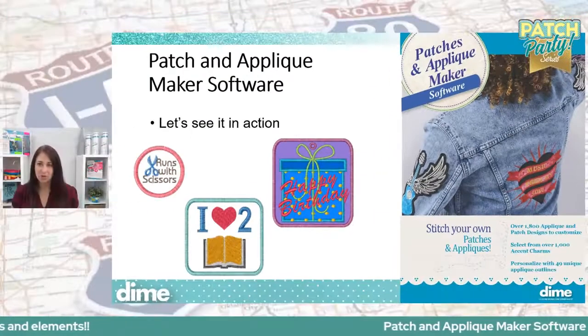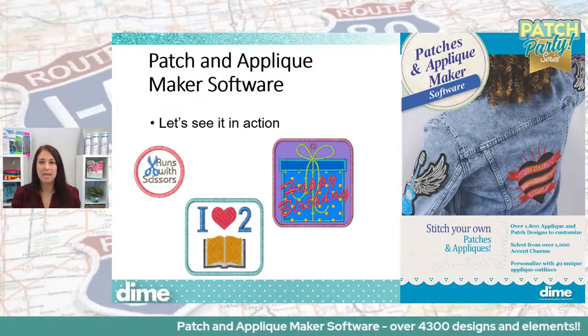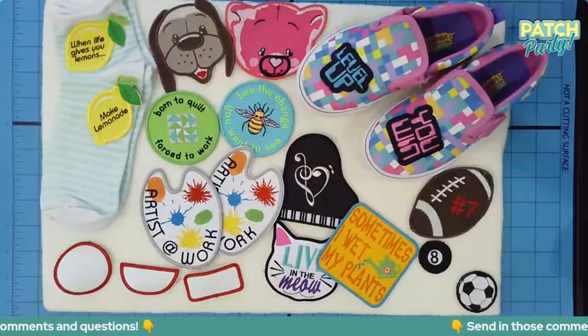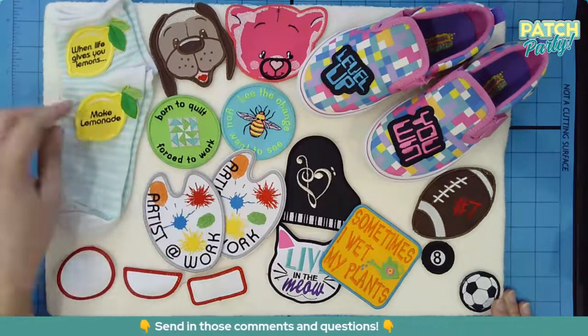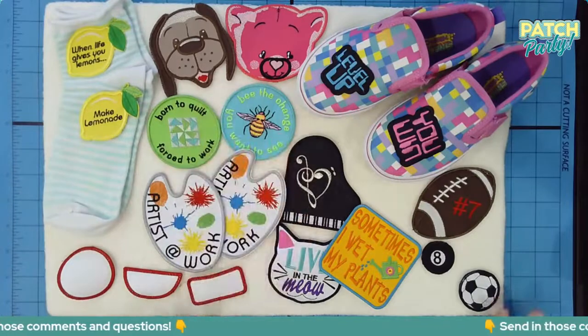So let me show you really quick. We're going to go to our Q&A, but let me show you some examples under the camera before we do that. So I've got some examples of some things that I've created here. And so the cute little lemon patch, these actually are mostly all built into the software. So the lemon is in there. I added the text. The cute little animals are in there.